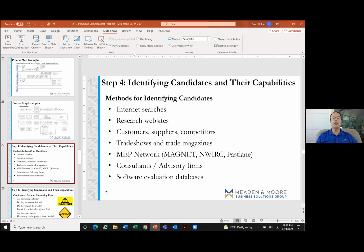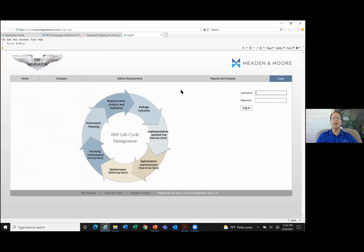And are there any questions in the chat box? I don't see any at the moment. But this is our framework. We call it the ERP Navigator. I'm going to log in.